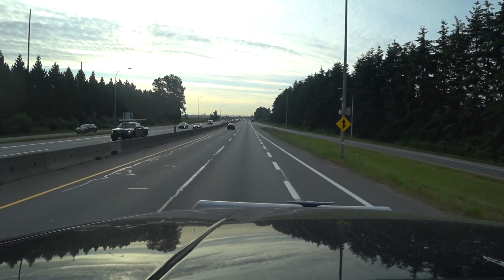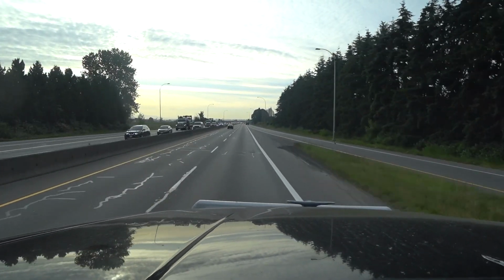Take exit 11 on the right to Highway 91A North.